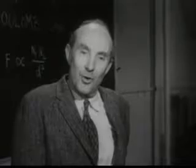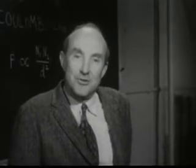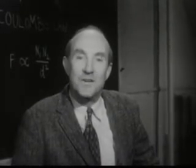Here, in Coulomb's law, we have a summary of nature's behavior. It is part of our scheme for understanding electricity, not by knowing what it is, but by codifying what it does.